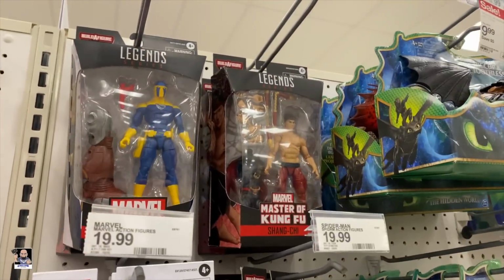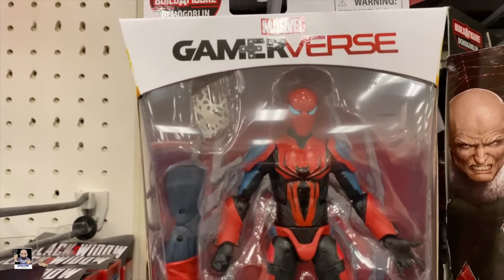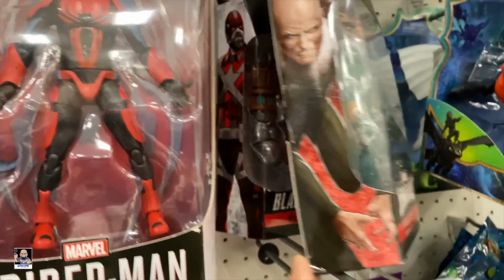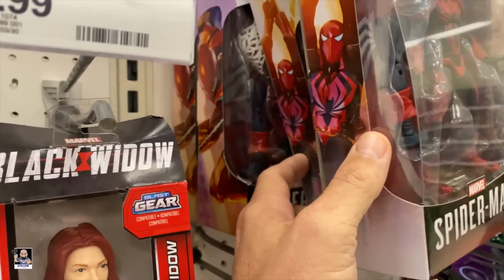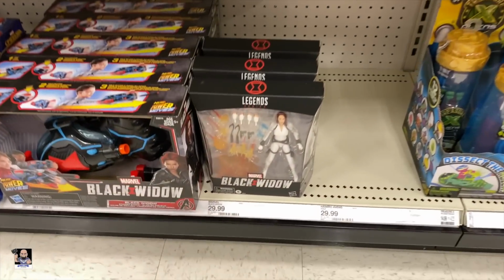There's a Shang-Chi, Spy Master. That Spider-Man does look really pretty good. We got Vulture. There's a Red Guardian. What is more Spider-Man? Got Squirrel Girl. Got Black Widow down there.